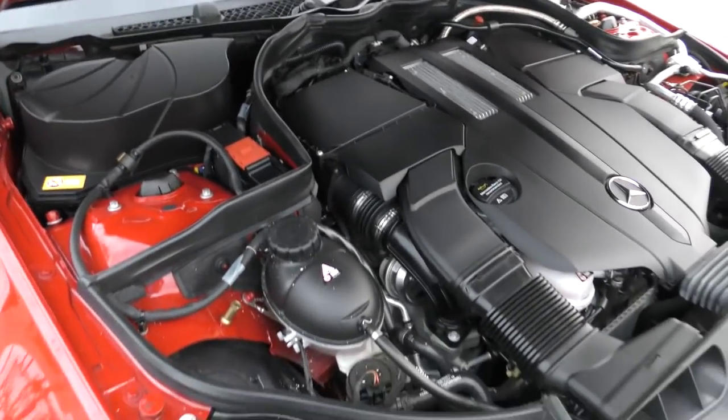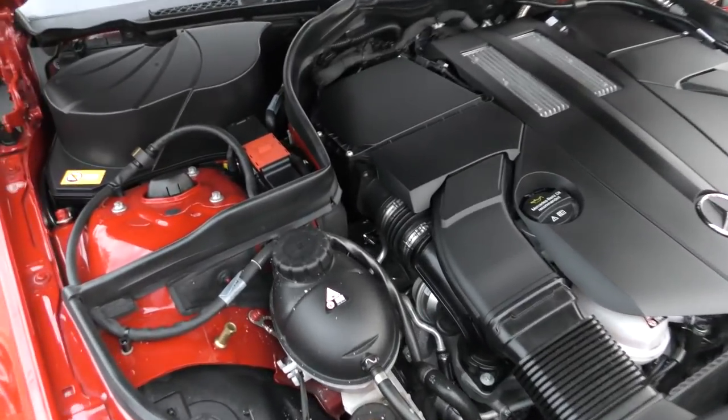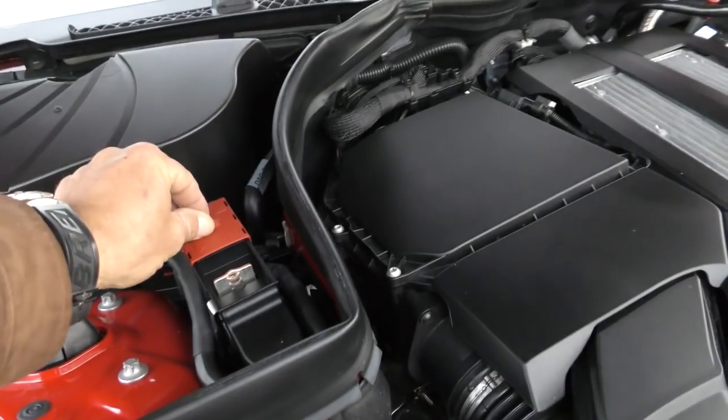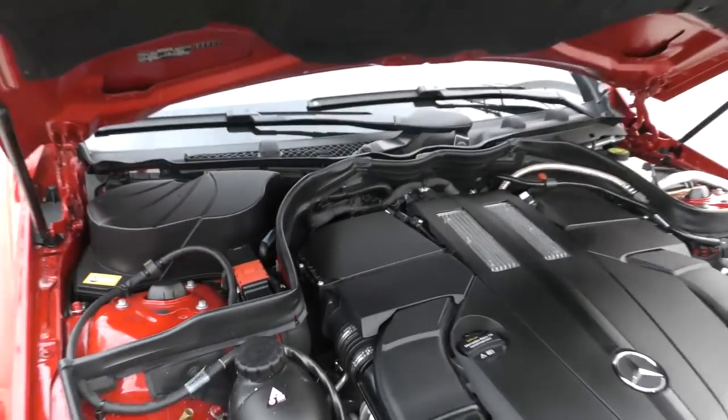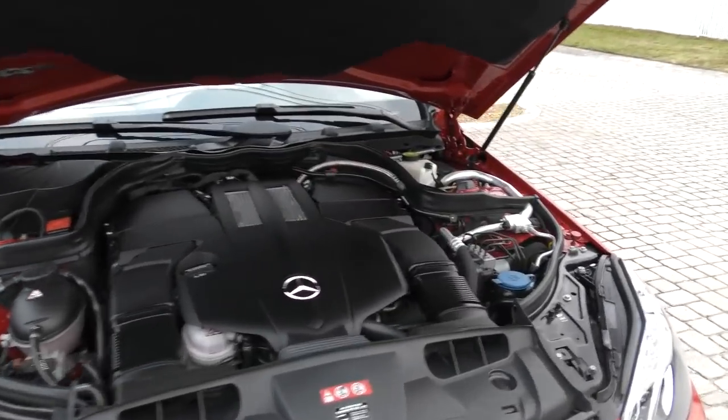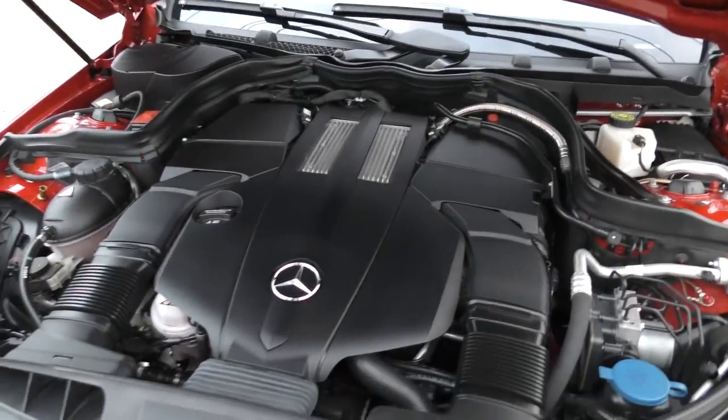Now, God forbid you ever have to jump start the car, but sometimes you do. But if you do, there's your little negative prong there. That little slider there gives you a place to clip onto close to the battery, and it just makes life easier. Those are the little touches they put in these cars that I like.